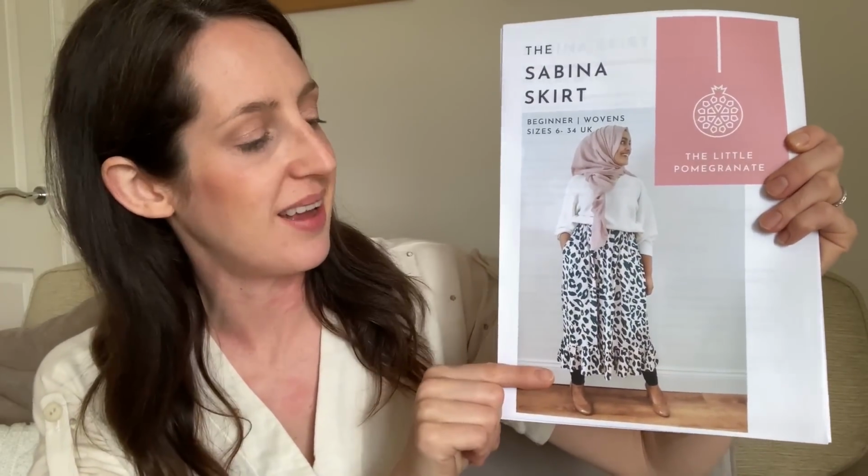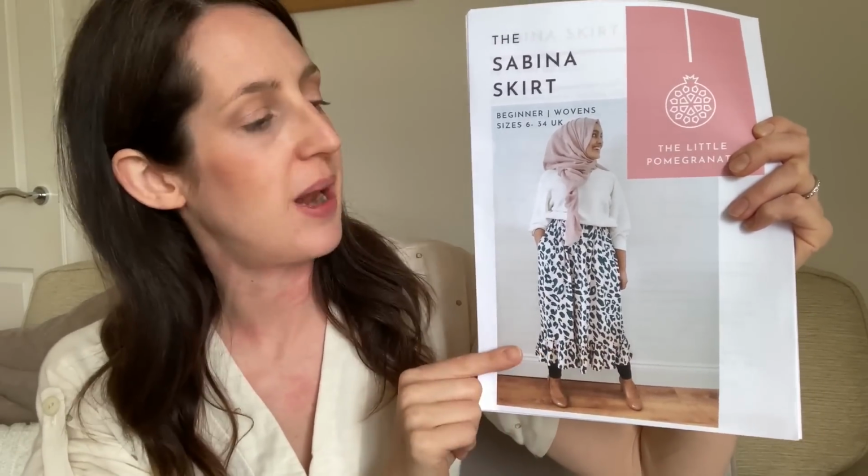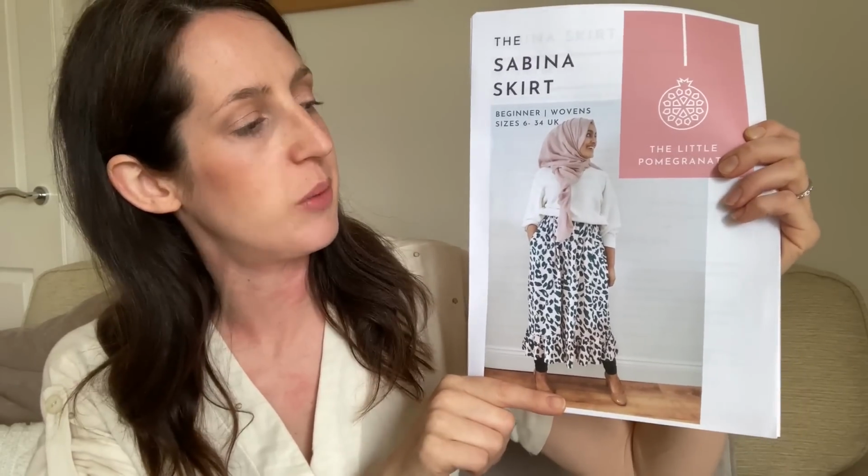But then I was looking at the photograph on the front of the pattern, and this shows Romana modelling the skirt, and Romana is the designer of the Sabina skirt. And I really like the length on her. I thought it was a really pretty length, kind of on the longer side of midi. And I was reading her blog post, and she said she is 5'2", just to give reference on where the skirt falls on her. And so I thought if I wanted to achieve a similar length on me, I'd need to lengthen the skirt slightly. So I did add on those 3 inches.